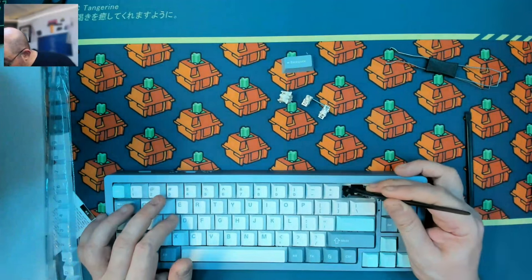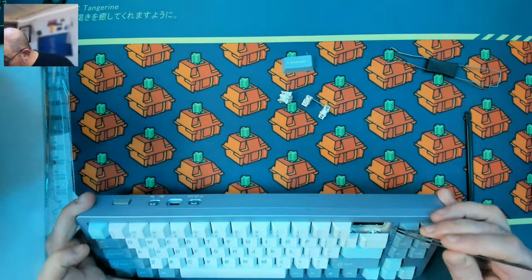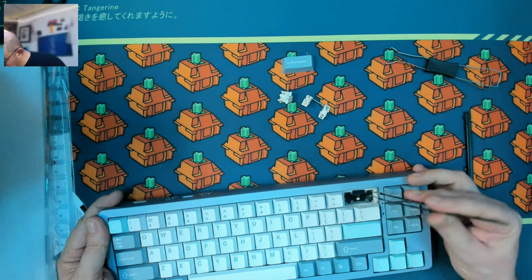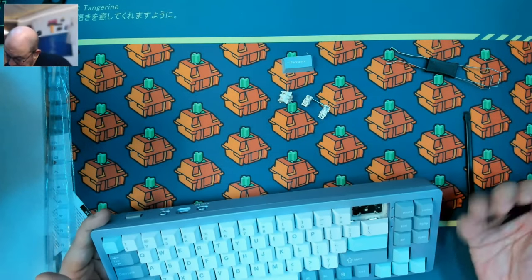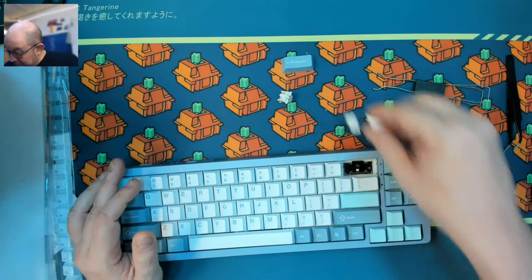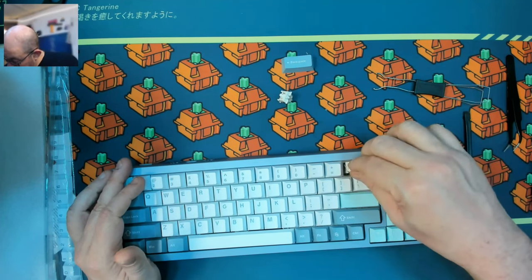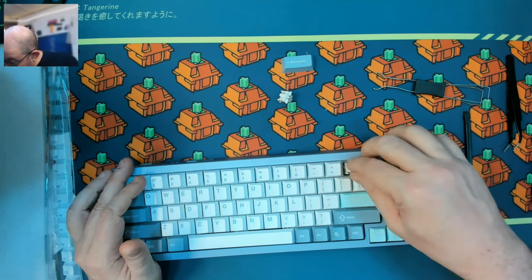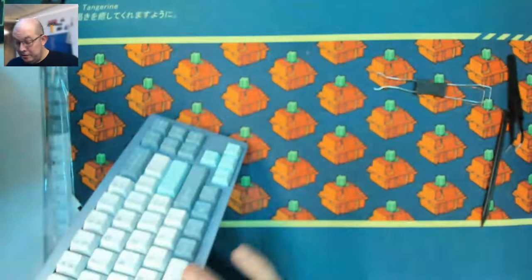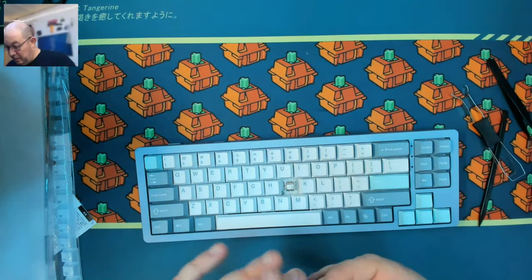Now, obviously you can see that some of the lubrication has gotten onto the PCB. And unfortunately, we do not have holes for screw-in stabilizers, which I didn't expect, but it's gotten to the point that plate-mounted stabilizers have gotten really good. So it's not as disappointing as it used to be, because a lot of times you won't even notice the difference. Yeah, it definitely appears to be a cherry profile. Like I said, these are double shot. Yeah, these are definitely cherry.